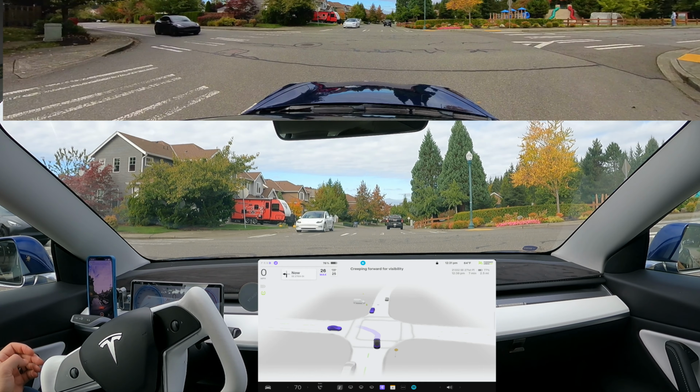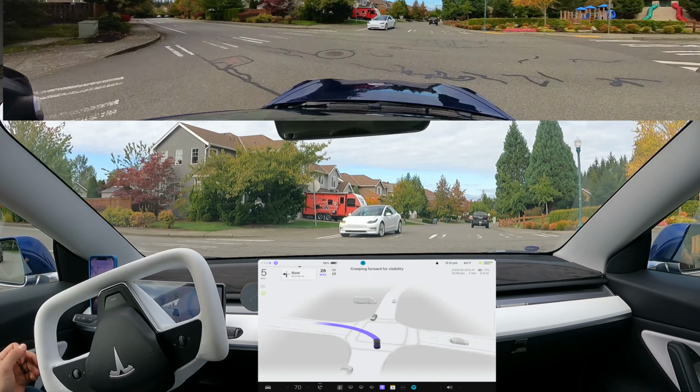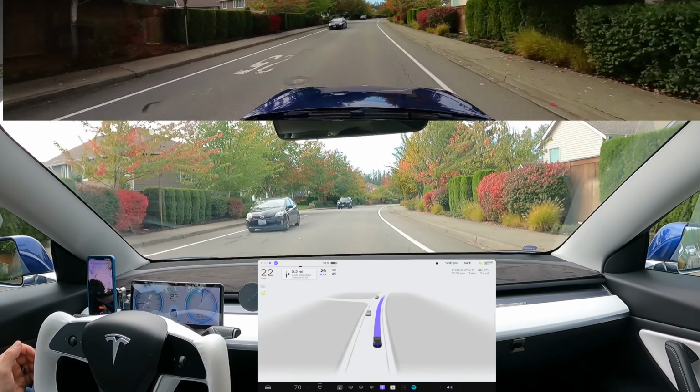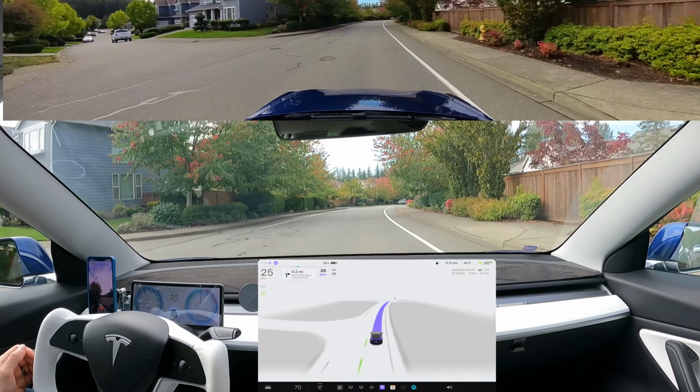Then we got two Teslas here. See us watching both those cars, pretty cool. And it's going to go. Wave to that person who does not wave back. What a freaking dick. Come on, you get waved to, wave back. Especially if you're another Tesla driver. What is this? Come on now.